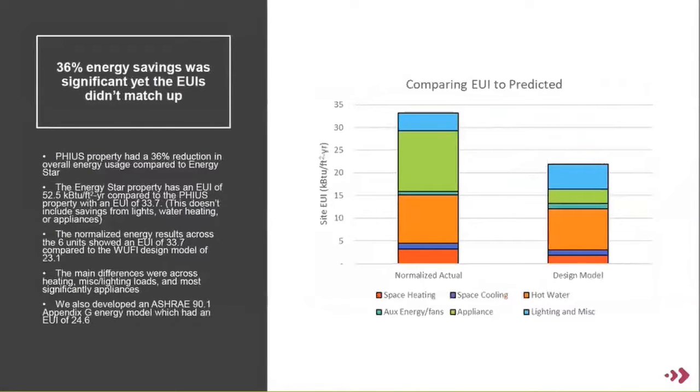Now, we alluded to this project saving energy, and at the end of the day, we saw a 36% energy savings when it came to a normalized EUI comparing the Phius property to the Energy Star property. When we say normalized, we essentially took out the differences in energy consumption that were really driven by occupants. So we averaged out the consumption from lights, water heating, and appliances between the two.